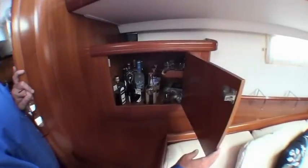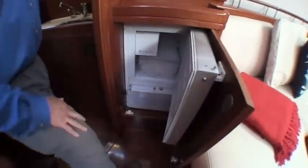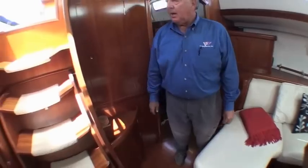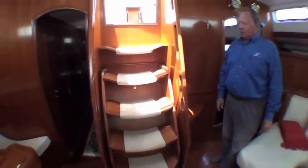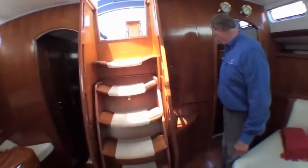The bar, of course, we're sailors. And the ice maker, wouldn't be complete without it. And we have down here the battery switches and emergency fuel cutoff. A beautiful set of companionway stairs. If you note the detailing of the laminate between the Mowabi and the French light oak in the laminate on the steps, it's attractive, along with the handrails themselves. The woodwork is amazing. There's a wet locker in here for convenient storage there.